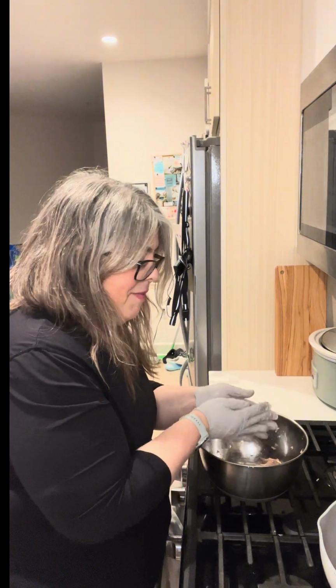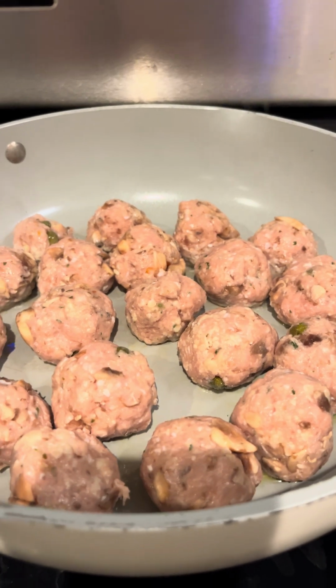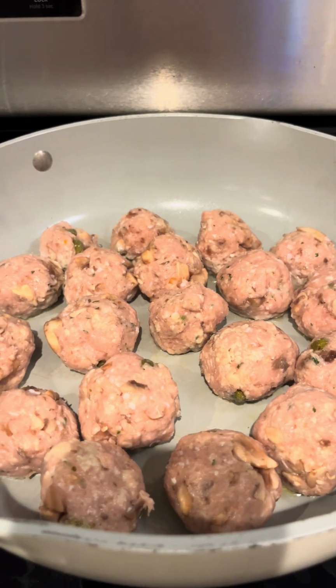All right, let me grab the phone and show you how these are looking. Here are the meatballs, they're browning. We're not cooking them all the way through. We just want to get a nice crust on them before I put them in the crock pot. If you could smell my kitchen right now, it smells so amazing.